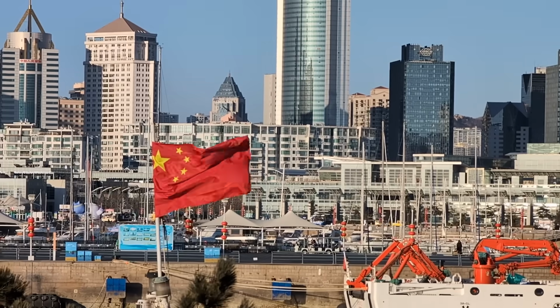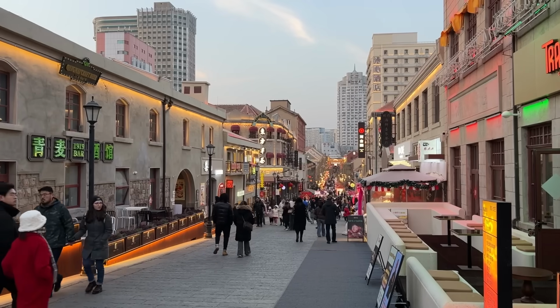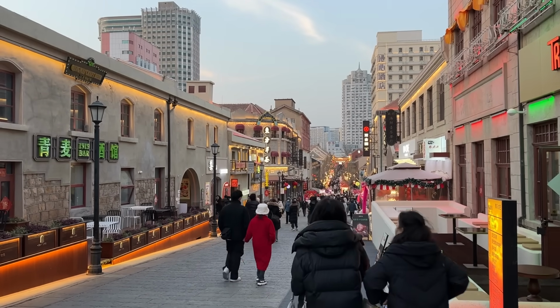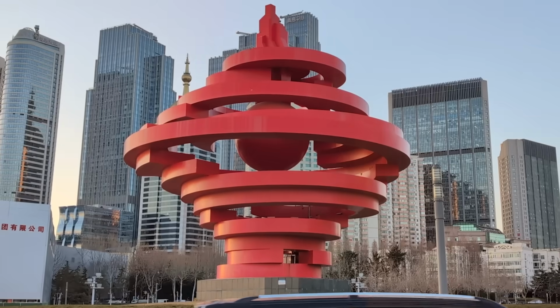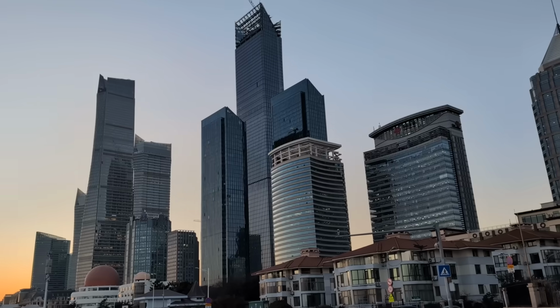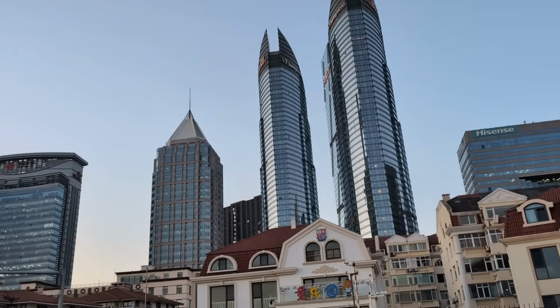This was my first trip to China, short but memorable. Qingdao became my first introduction to the country, and I was left with a positive impression of the city. I was pleasantly surprised by the local cuisine, the interesting landmarks, and the overall atmosphere, even despite the winter chill. In the future, I'd like to return to China to explore it more deeply, but for now, that's it.